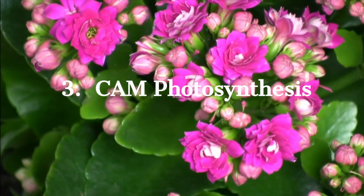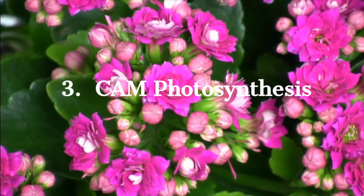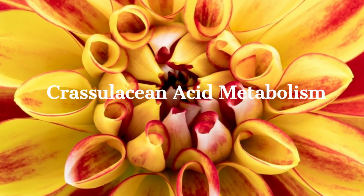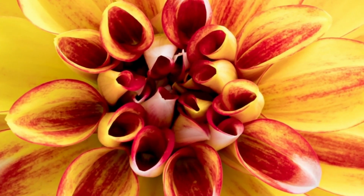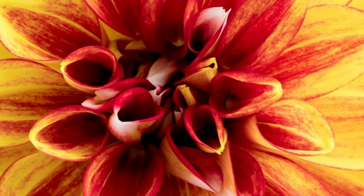Number 3. CAM photosynthesis. Many succulents use a specialized form of photosynthesis called Crassulacean acid metabolism. This allows them to open their stomata, or the tiny pores on leaves, at night to absorb carbon dioxide and minimize water loss during the day.